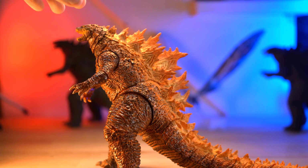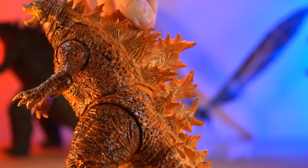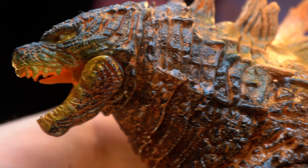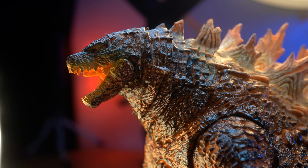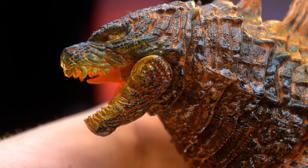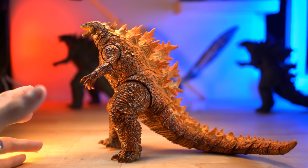But anyway, there's a nice gradient of dark up to brighter towards the spikes, and that just looks really nice. And I love the detail on his face. If you look close on his face, he's got a much more orangey mouth, like he just ate a bunch of pumpkins, or I don't know, he's got a milk mustache, but with orange juice. Whatever you want to call it.